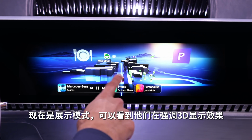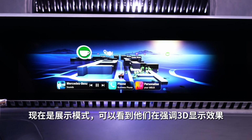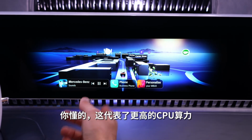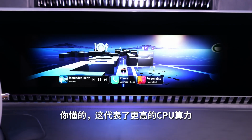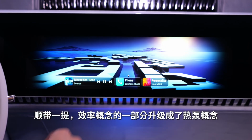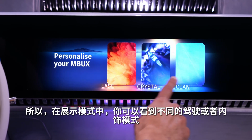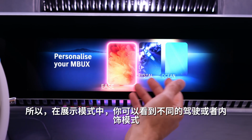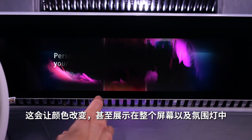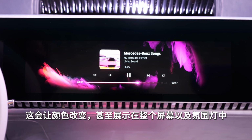Here in this demo mode we can see they want to stress three-dimensional views wherever possible, with this higher CPU power and so on. And a part of the efficiency concept is also an updated heat pump concept, by the way. So like this demo mode, you will also have different modes for driving or how you feel in the interior, and this will also then change the color, even go through the other screens and in the ambient lighting and so on.